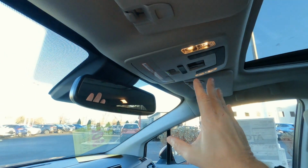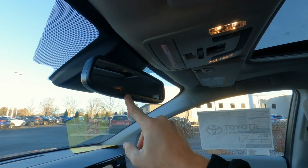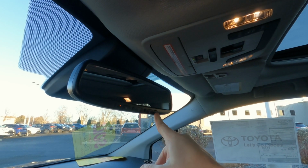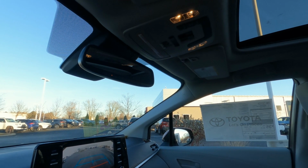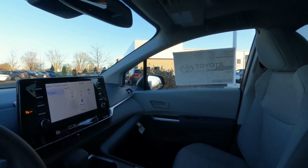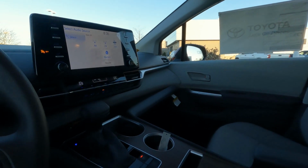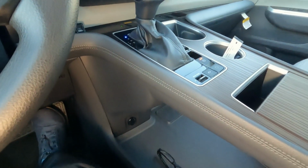No sunglass holder up on the roof line of the Sienna. And then this is an automatic dimming mirror and standard with HomeLink for your garage door openers. So again, just a lot of standard features on the LE edition that you wouldn't expect on the quote-unquote entry-level system or vehicle. Then finally, I want to turn your attention down to the center console down below.